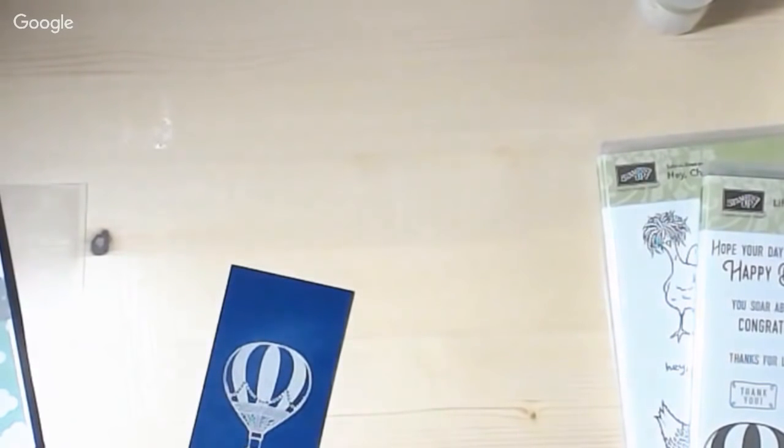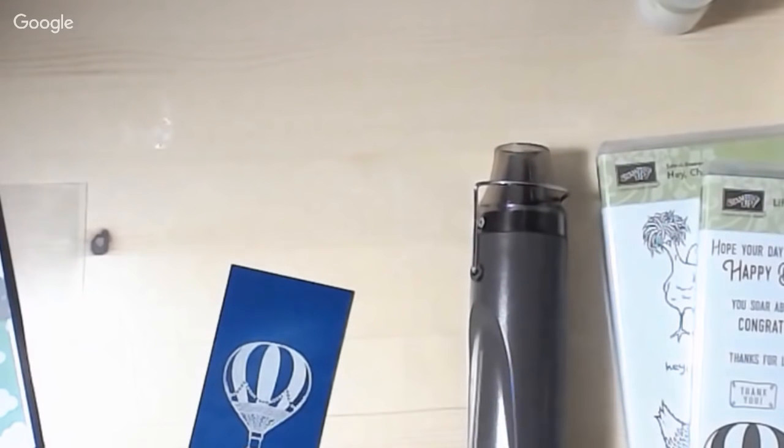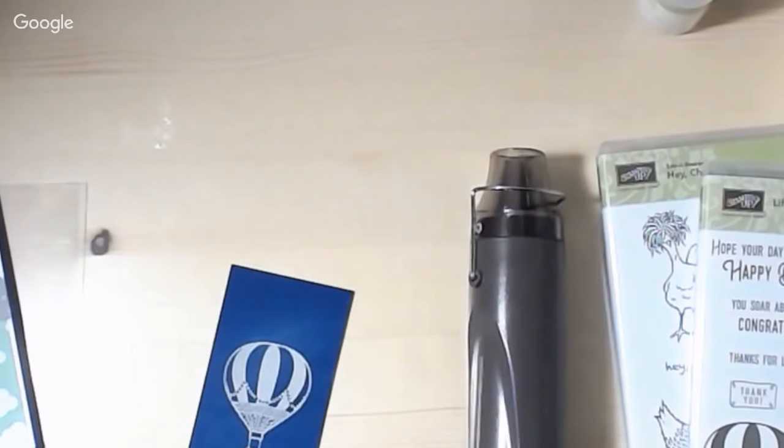And guess what? My heat tool is not plugged in. I rearranged my desk and I forgot to plug some things in. So let me get this bad boy plugged in so that I can heat set this. Oh boy, there is no free plug. This is going to prove to be a problem.